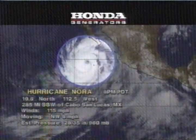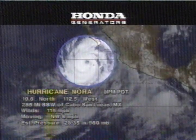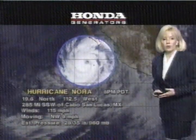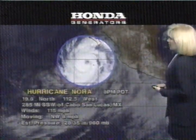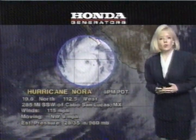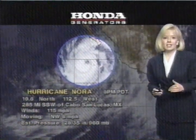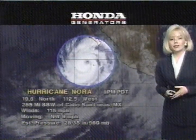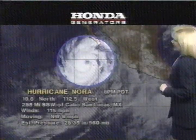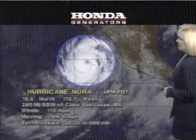Well, we've been watching very closely the goings-on in the eastern Pacific. Hurricane Nora, now centered at 19.6 north, 112.5 west. That puts the center about 285 miles south-southwest of Cabo San Lucas, Mexico. Maximum sustained winds are now down to 115. They were at 120 earlier this evening. Now they're down to 115. Moving now to the northwest at 8 miles per hour. The pressure now 960 millibars.